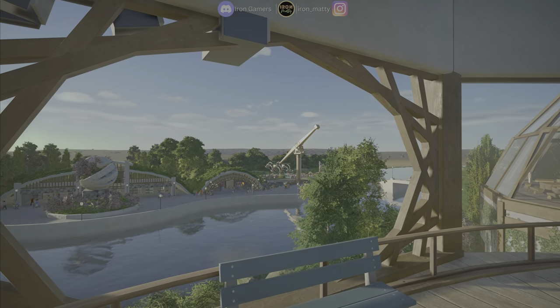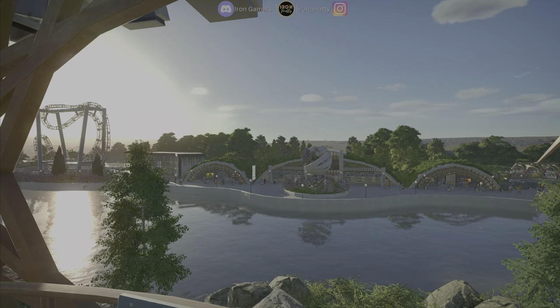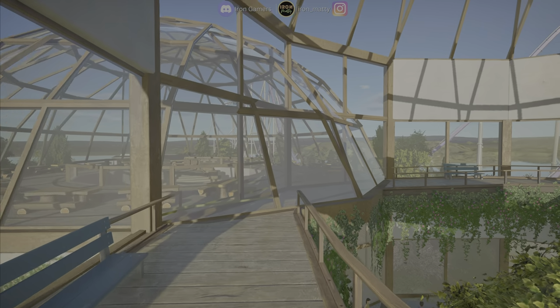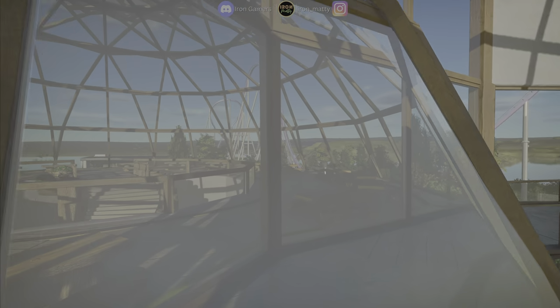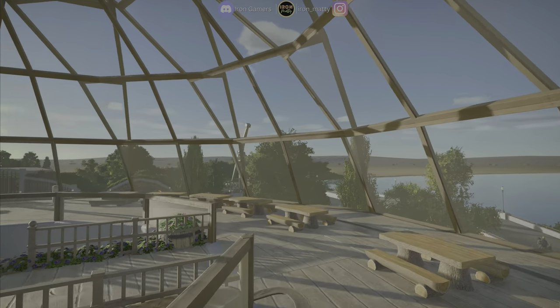And then, of course, you can just look out from over here. Look at that shot. This park is a thing of beauty. We're just going to break through the glass again. Nobody saw a thing. Right, let's go downstairs.